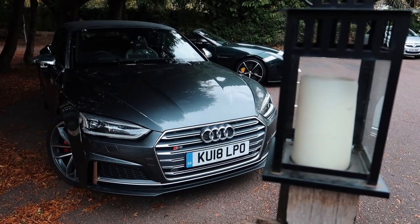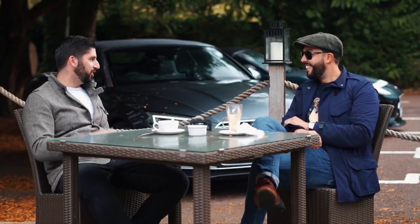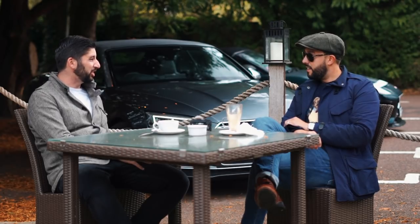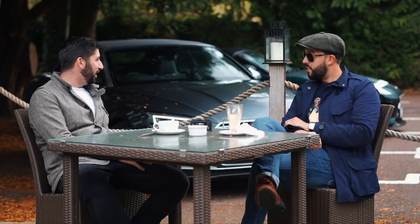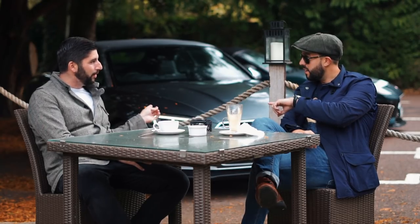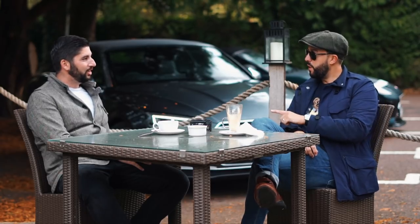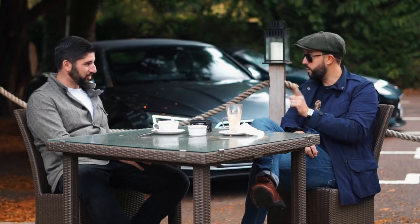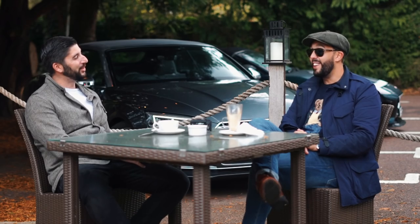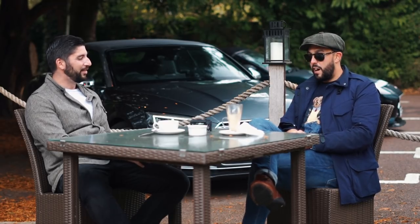If we start to talk about performance on the S5, I've done a fair stretch from my house to get to you, and for the first time since getting it yesterday, I've had a chance to stretch the legs on it. And it's punchy, mate. How much horsepower has this got? 350 horsepower, 369 foot-pound of torque. So it's not a slouch. With four-wheel drive quattro system. 0 to 60 in 5.1 seconds. Real world, that is more than fast enough. It's usable power that you can use every day.